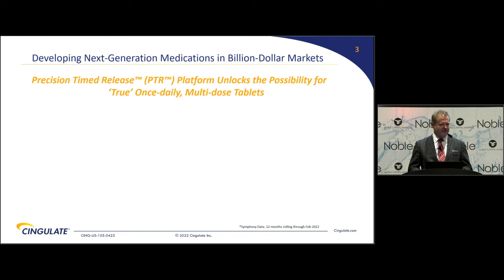What are we doing that's so innovative to change the paradigm of treatment, not only in ADHD, but other therapeutic areas as we move forward? We've developed the precision timed release drug delivery platform. This platform allows us the ability to incorporate 2, 3, 4, up to 5 of the same or different active pharmaceutical ingredients in a tablet about the size of your pinky nail.